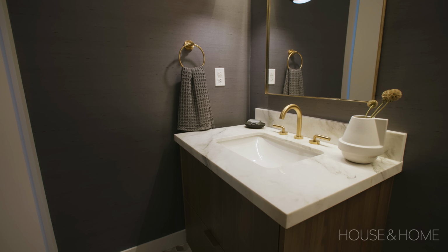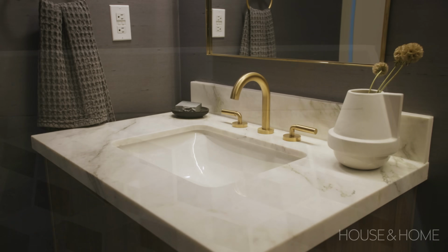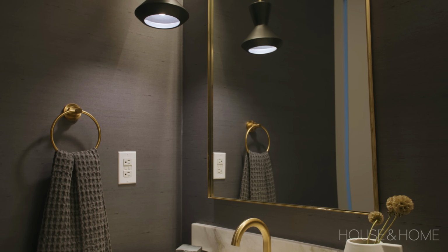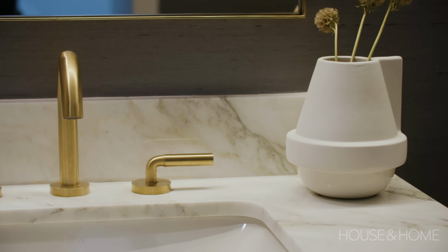We really took it up a notch. We ended up doing a new floor tile in this beautiful hex pattern, fairly inexpensive, so that was an economical move. We did a custom walnut vanity, counters, and then this beautiful vinyl wallpaper, which really adds that extra drama and glamour into the space. And I always say for powder rooms, go big or go home. Just go for it, make it dramatic, and give your guests something to enjoy.